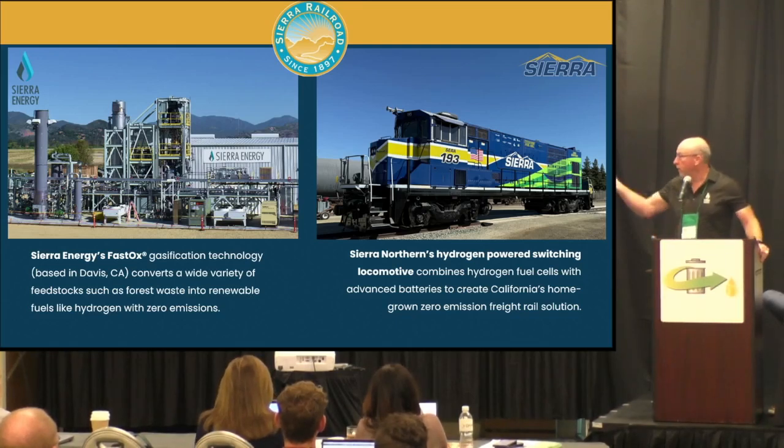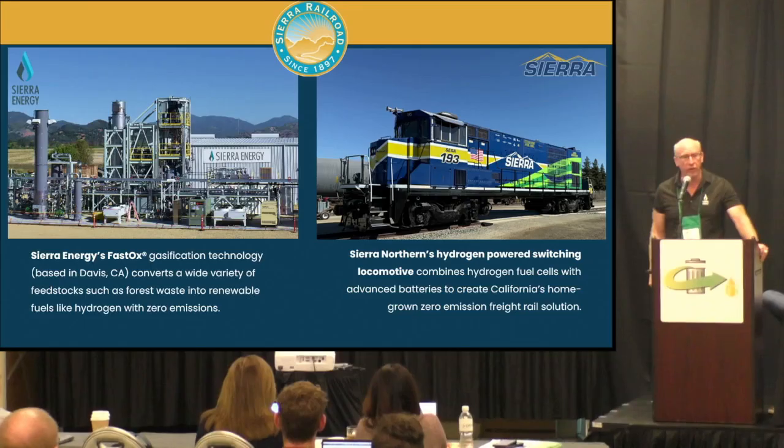So we have our gasification facility just up the road in Monterey County here at Fort Hunter Liggett in partnership with the U.S. Army. We've been operating that for quite some time, demonstrating that we can take any kind of waste, really just anything, and turn it into clean syngas and then on to final products.